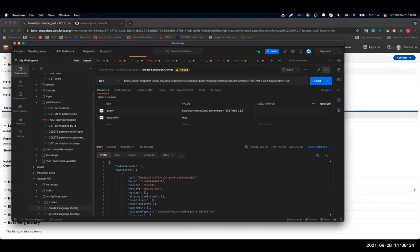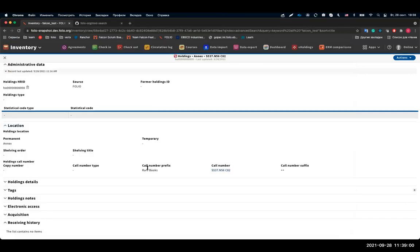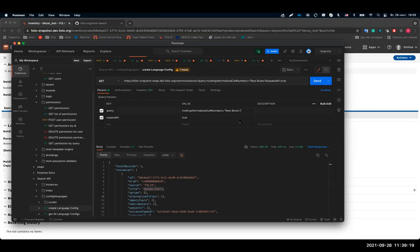So we can search by this call number without any symbols. Also, we can search by part of this call number. So yes, we can find this instance, Falcon test, with related holdings. Also, we can search by prefix, and we can find this value, together with prefix and call number.